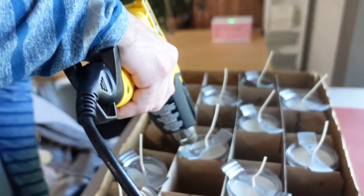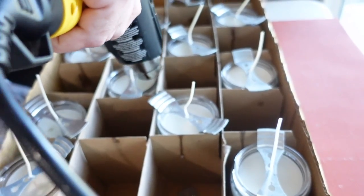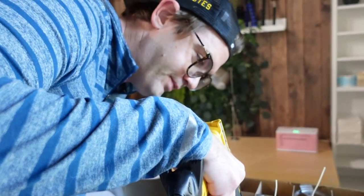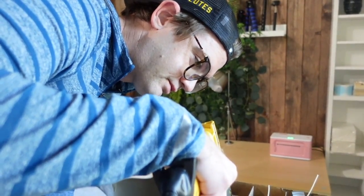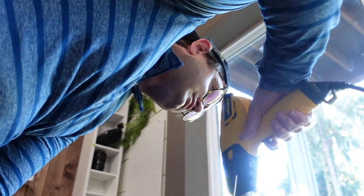Okay. These candles smell so good. Do you like them? Yeah, they do smell good. They smell very full. Do you smell more cranberry or apple right now? More cranberry for sure. But that's a good thing, I think. Especially if we're going to be celebrating Canadian Thanksgiving and you're going to be giving them out.